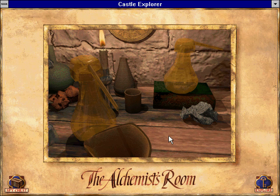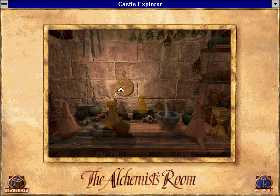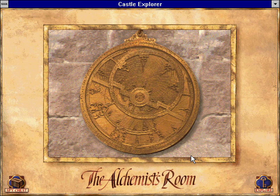The flasks of an alchemist are like animals. We liken this one, called an alembic, to a bear because of its bulging belly. That astrolabe is a useful device for scholars such as I to study the stars in the night sky.